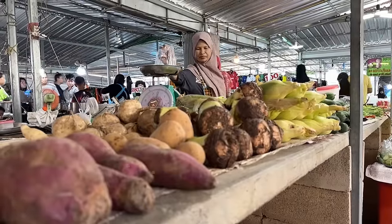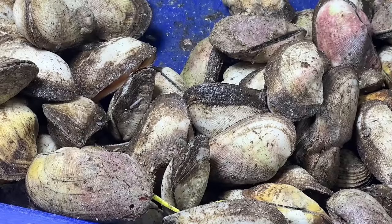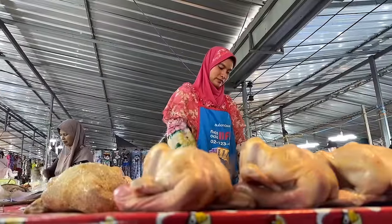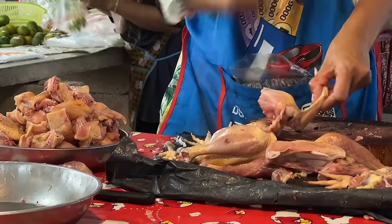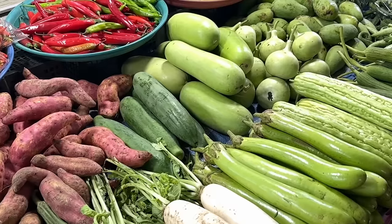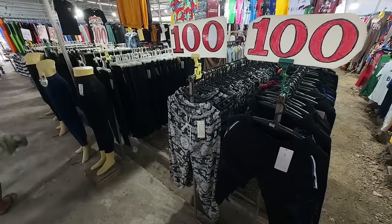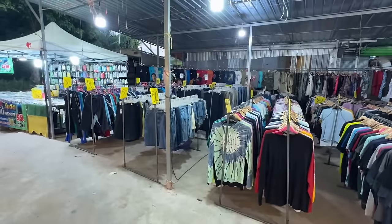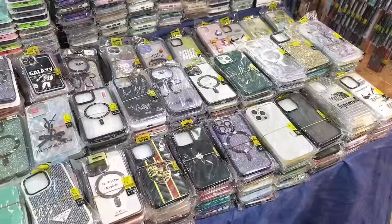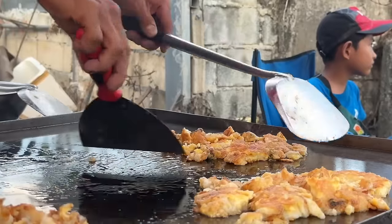In the wet market section, there's all sorts of exotic foods. Again, this one is a halal market, so you won't find any pork here. Clothes are a mix of both new and second-hand clothes. Prices are cheap. It is a very local market. There's also a great range of phone cases as well. There's a few shops selling them.